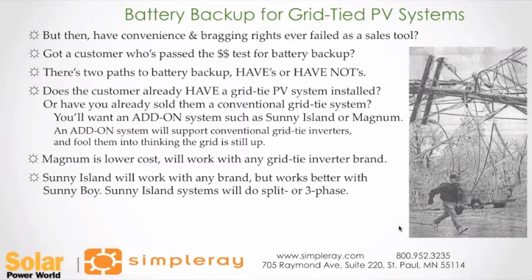and battery charging. If the loads are all satisfied and the batteries are approaching full charge, the Sunny Island will actually throttle down the Sunny Boys as much as necessary. Pretty slick. Sunny Islands will also do three-phase systems. We'll get into that a little bit later. Both the Magnum and the Sunny Island will do conventional 120, 240 split phase.